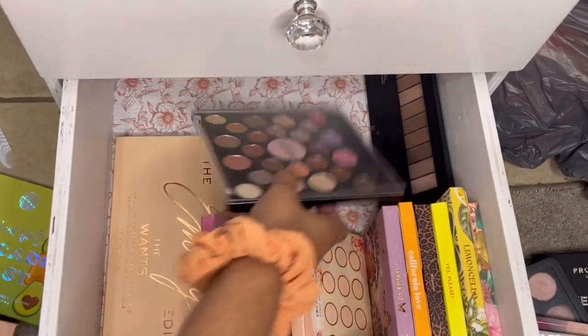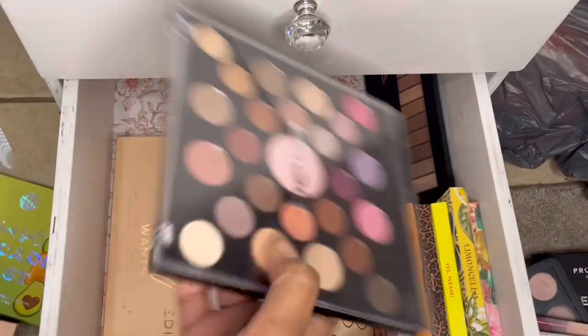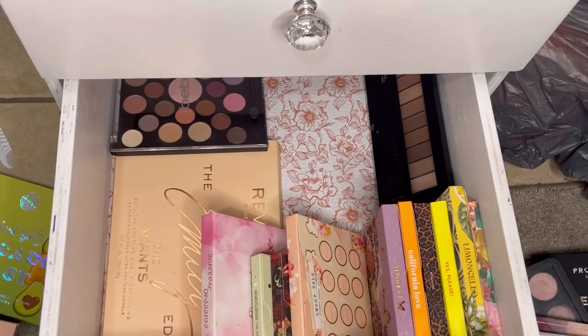And then I have this one right here. This is from BB. I probably got this at Marshalls. Obviously not using it anymore, but I still have it right here. So now let's get on to the other side.